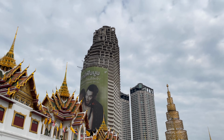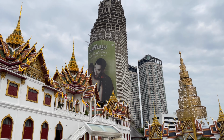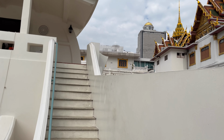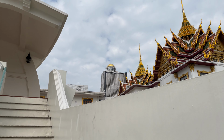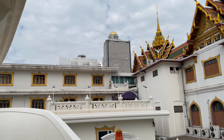I didn't even notice this, but this is the ghost building. It was the hotel tower that they were building, and they just stopped construction on it. There are a few people that have made videos over there where they've climbed up into the building. They've bribed a security guard and went over there. And then over there, I think that's the building from Hangover 2 that they did here in Bangkok. Yeah, I think that's the Lisboa Tower.